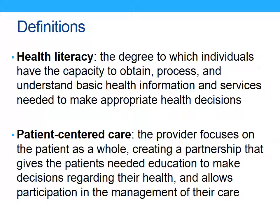Patient-centered care is the whole process of putting the patient first. It's making sure that everything you do is for their benefit. That you're not just tossing out education because it works for you. You've got to find something that works for them, that's geared towards their health and things.